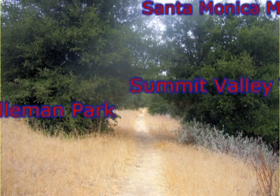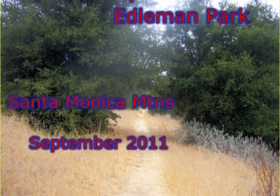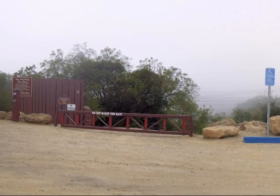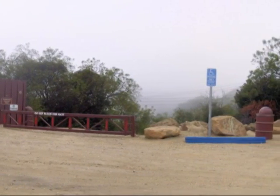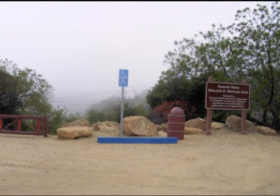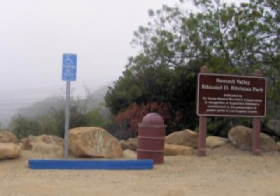Here's a hike in the Edmund D. Edelman Park in the Santa Monica Mountains, in an area where we've hiked before, but on a different trail. The trailhead is at a quite large turnout off of Topanga Canyon Road, and with a quite large sign that tells us we have arrived at the Edmund D. Edelman Park.